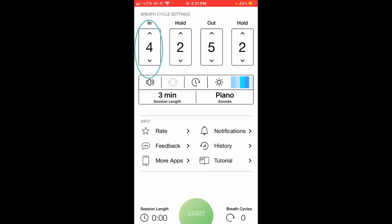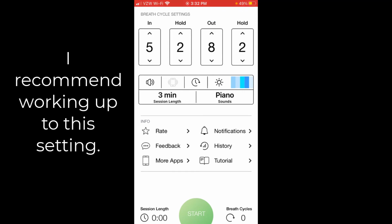So maybe you want to increase your in breath, maybe you want to increase your out, and try that for a little bit. My suggestion is that you work towards getting a 5 count breath in and an 8 count breath out. So what that looks like is a nice inhale.